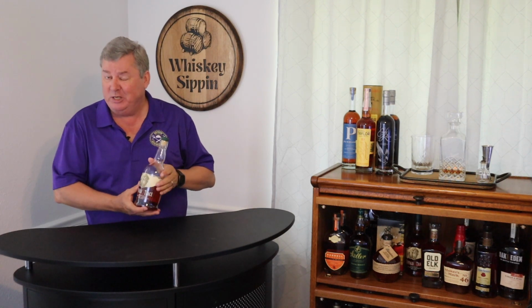All right, the first bottle I'm going to talk about is Buffalo Trace. This sometimes is hard to find. Retail on this is about $25, so you shouldn't have too much of a problem. Most stores will have it. They may only get it in once a month, but it is still easy to find.